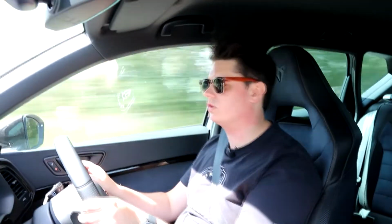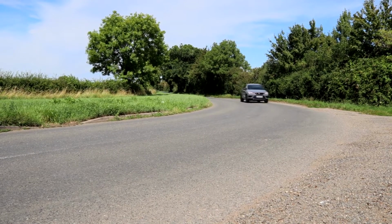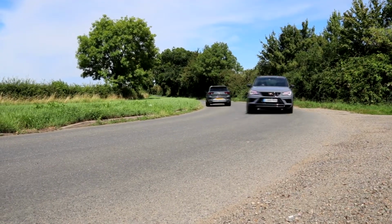The mid-range is where this thing comes alive because it pulls all the way to 6,500 RPM. I know peak power finishes off at about 5-ish, but there's no noticeable drop-off towards the red line. Yeah, this chassis is nice. Cupra has really worked on this chassis, actually. And you can chuck it in with quite precise steering at the front and be really aggressive with the throttle and get loads of grip on the way out as well.